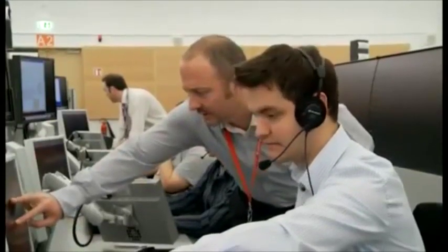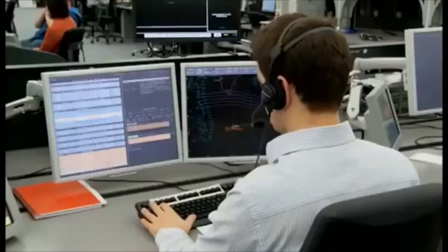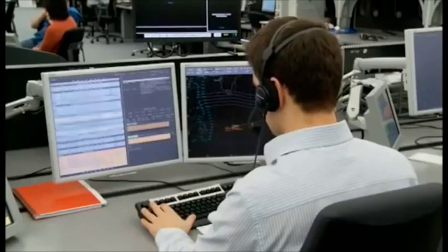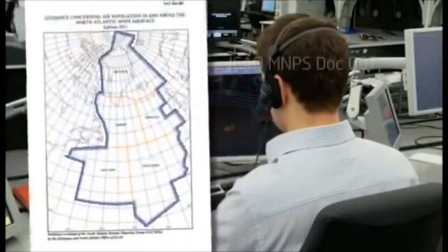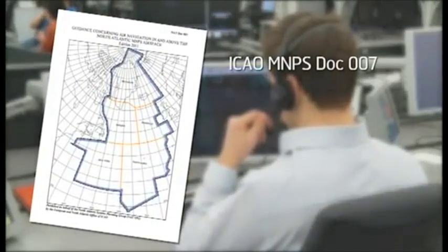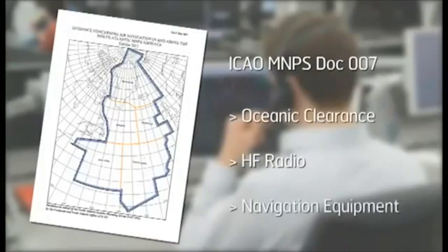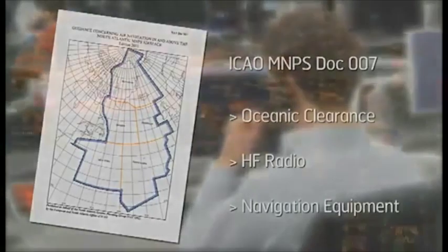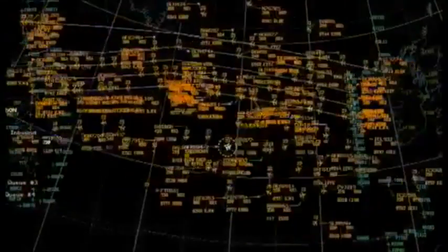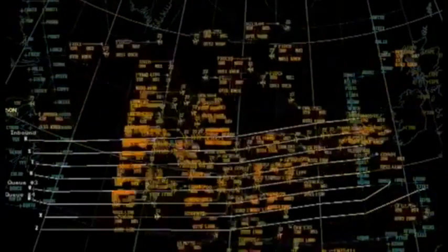Aircraft must have the necessary equipment to enter oceanic airspace. A full list of requirements is available, detailed in relevant state AIPs and the ICAO MNPS Doc 007. But essentially, before entering the Shanwick OCA, all flights must have their oceanic clearance, a functioning HF radio, and suitable navigation equipment. Shanwick's methods of operation are dictated by the diurnal flow of traffic across the North Atlantic, with a predominant westbound flow during the day and a predominant eastbound flow at night.